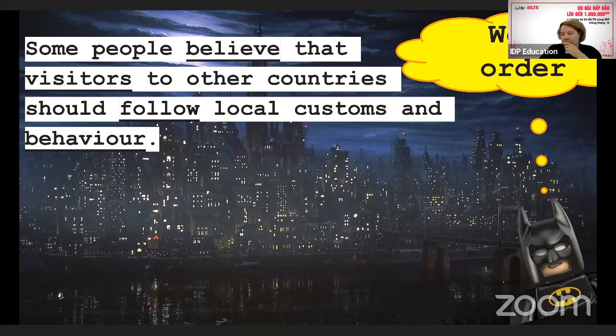Good one, but it's not very natural to say "by other countries visitors." So like "by visitors from other countries." Okay. If you're typing, keep typing. I'll just show the option that I have.